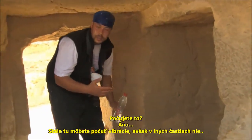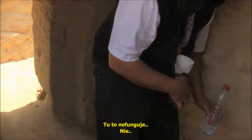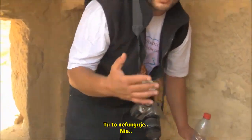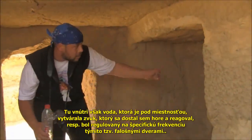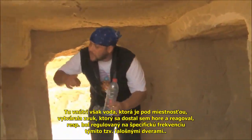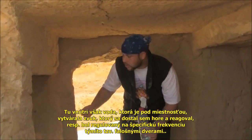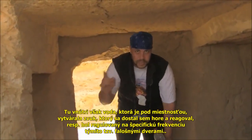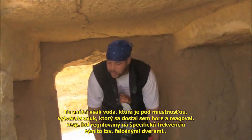Can you hear that? Oh yeah. Yes, it's still resonating, but not in any other part of the chamber. Not here. No. But here, if the running water from underneath created sound, the sound was going to come up from here and interact or be regulated to the resonance level through what we know as the false door. And that's what possibly generated the resonance, which was also needed, sound.